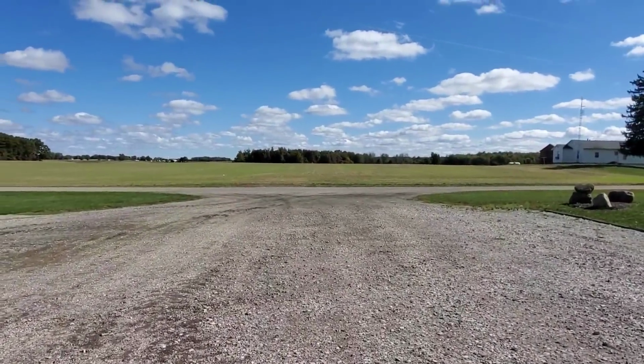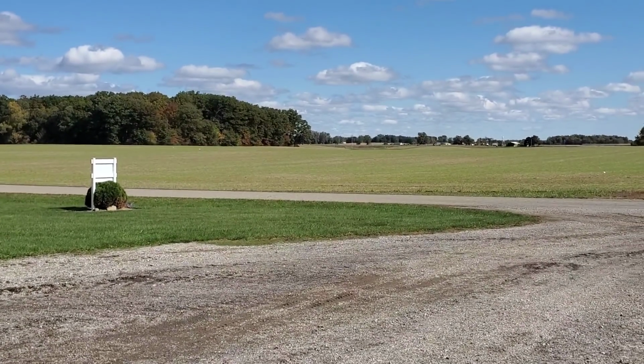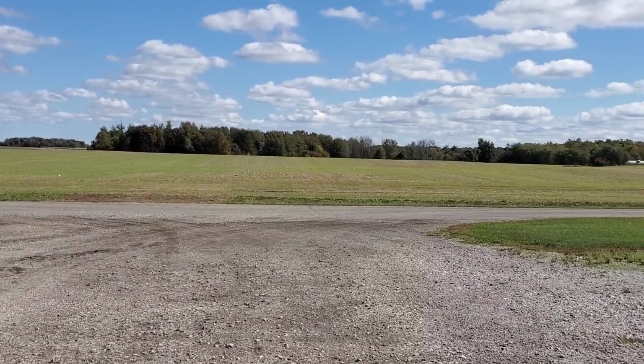Oh, also, check out our wheat field across the road. It is beautiful. That wheat is growing, turning green, looks great.